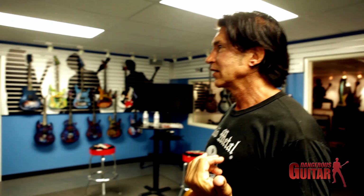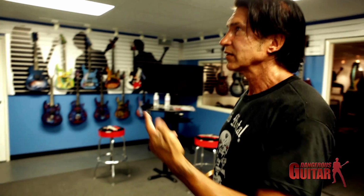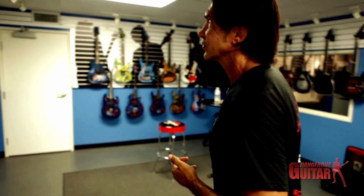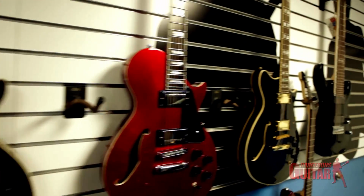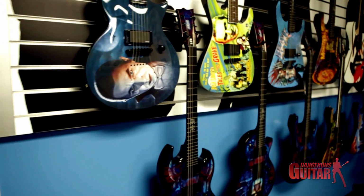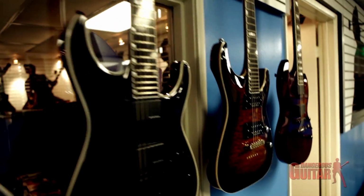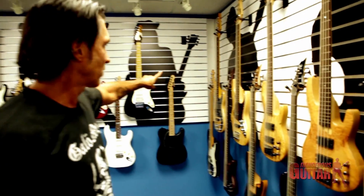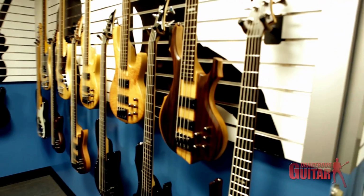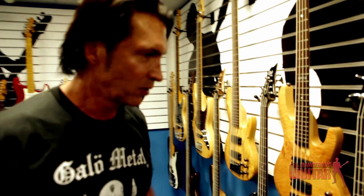Alright, we're here in the other artist room, connected to the artist room we were just in, and this is mostly LTDs and their other line, X-Tones. We've got LTDs on this wall, and we have some of the custom graphic LTDs over here with the horror theme. Here are some ESPs, Mirages, and that's the Viper. We haven't forgotten about bass players either, and this wall is dedicated to bass players, with some beautiful wood finishes on these things, the Spell, the Walnut, and so forth.